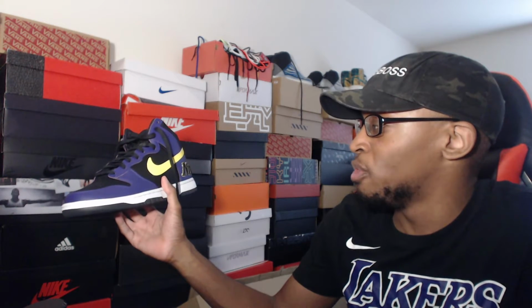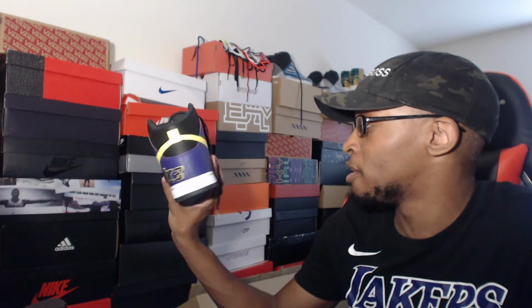I feel like it would be wrong for me to just give these a perfect review, because this is the colorway that I wanted. So I don't know, I guess a 9 out of 10, but overall it would be a 10 out of 10 because I like the colorway. I like how these shoes feel.